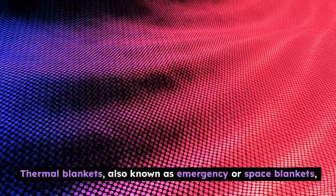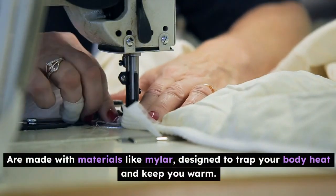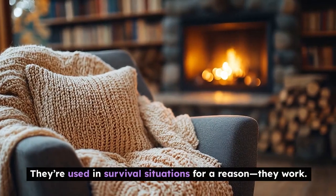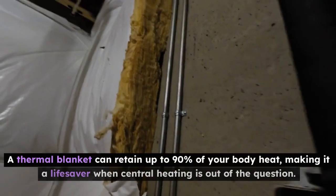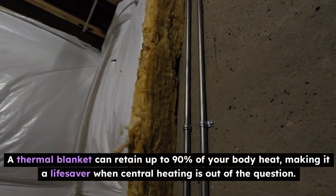Thermal blankets, also known as emergency or space blankets, are made with materials like mylar, designed to trap your body heat and keep you warm. They're used in survival situations for a reason. They work. Picture this: temperatures plummet, and your home feels like an icebox. A thermal blanket can retain up to 90% of your body heat, making it a lifesaver when central heating is out of the question.